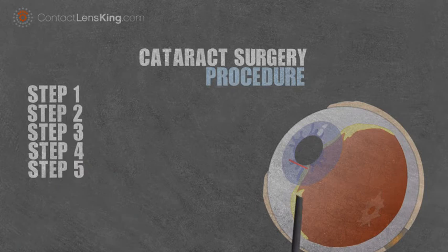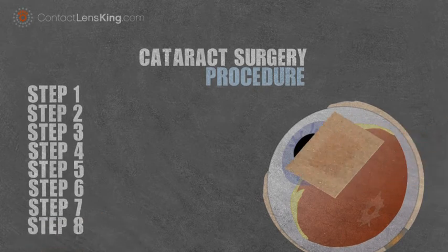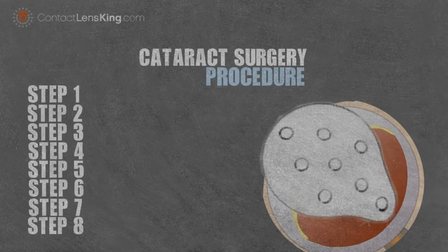A phacoemulsification procedure is then done, inserting a hollow tip into the eye that breaks up the natural lens using ultrasonic energy. The phaco tip is then used to suction out the fragments. An intraocular lens is then inserted into the cavity of the eye. In most cases, patients do not require sutures and the eye is left to heal on its own. A bandage and shield is then used to cover and protect the eye during the first week of recovery.